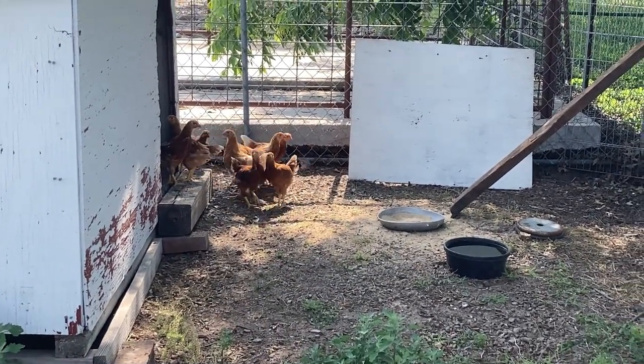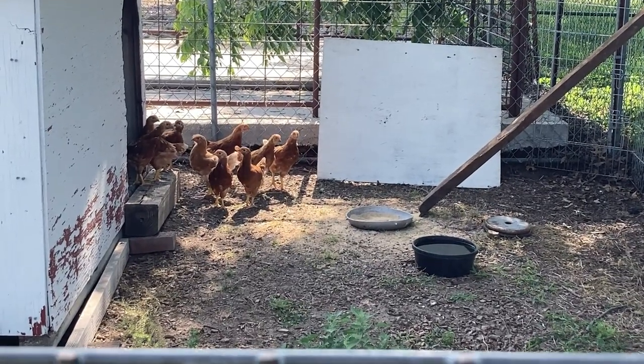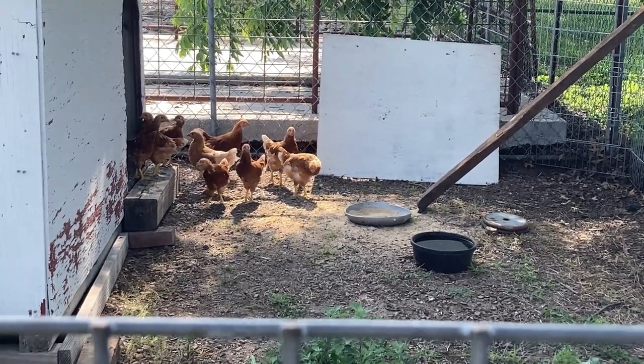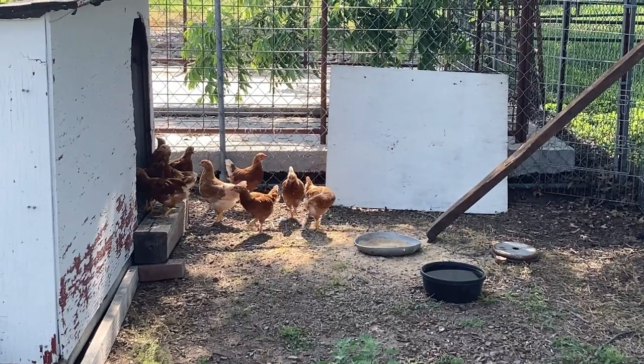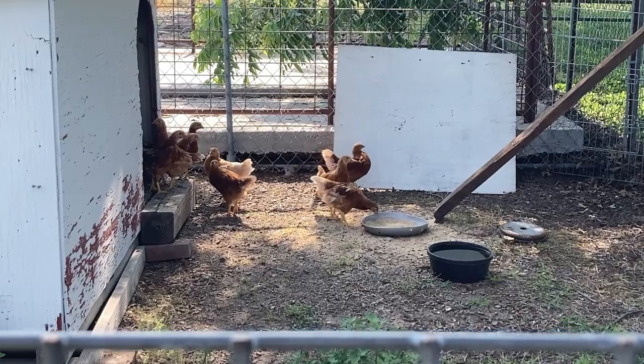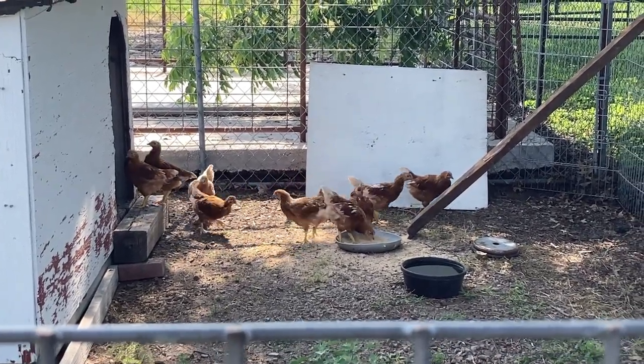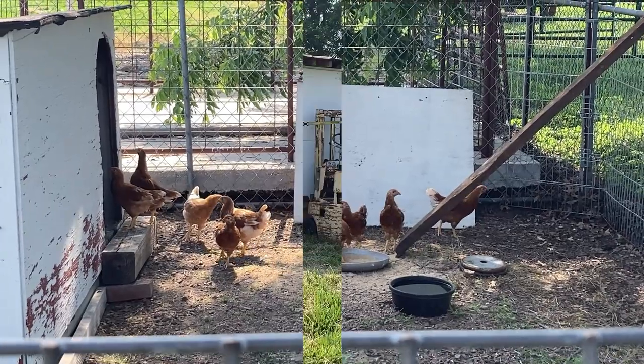And lo and behold, there are the chickens. Those are our chicks that we bought just a few months ago. Look how they're growing. They are watching us move in their new tiny house. Looks good from here. Can't believe their eyes. It's hard to say, but I think they're gonna like it.